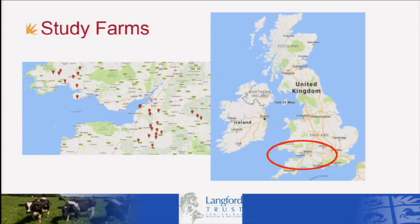So this is the United Kingdom, for those who haven't seen it, and within that circle is where our research farms were. I'm based at the University of Bristol, which is pretty much in the middle of that circle. These 27 farms were purposively selected. Recruitment was done via approach to veterinary practices and nomination of farms for purposive selection to reflect quite a broad range of different management types, different farm sizes, different breeds, different production systems and production aims.